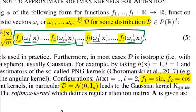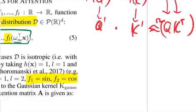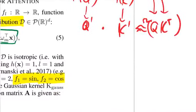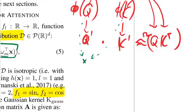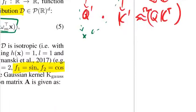So let's break this down a little. We have X, and X is going to be a vector. X, as I said, is going to be like one of the queries here, or one of the keys here. One of them, right? One column or one row, however you conceptualize it. And we wonder, how do we want to map? So X is going to be some vector, okay?